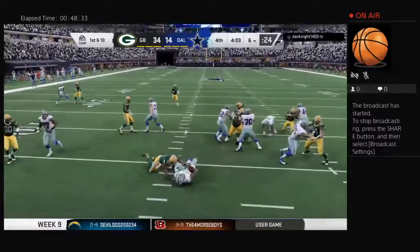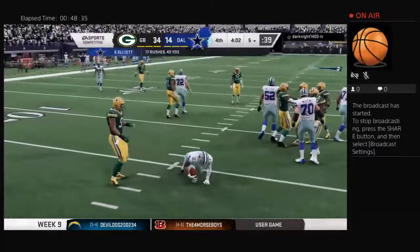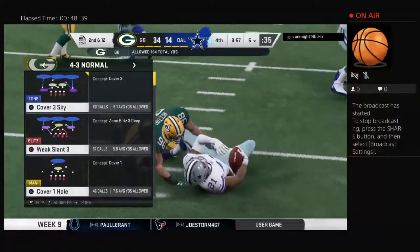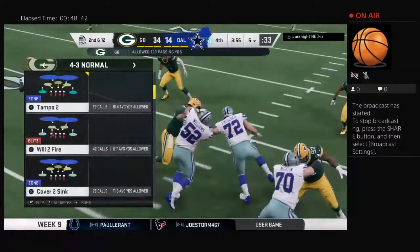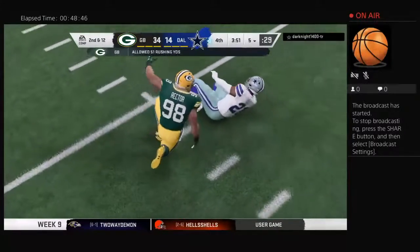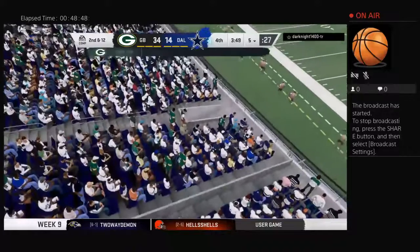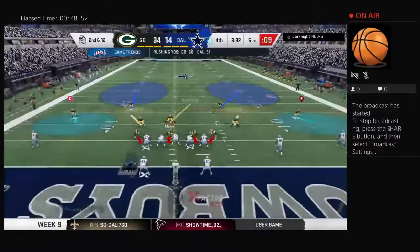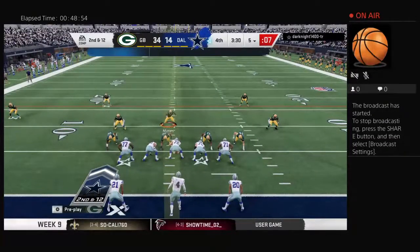Another carry tonight for the workhorse Alia. And he is met in his tracks behind the line of scrimmage. Now that sends him 2 yards in the wrong direction and leads to 2nd down. 2nd and 12 at the 5-yard line. First play of the drive goes the wrong way. Here's 2nd and 12.